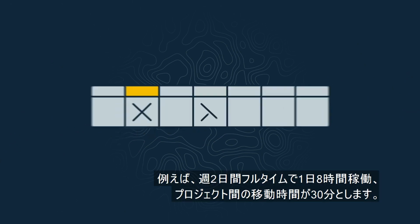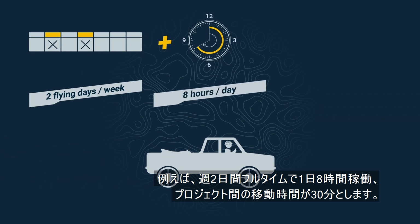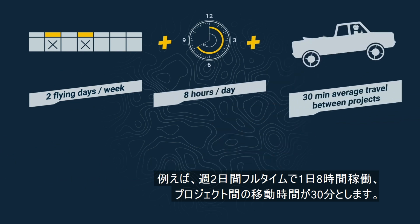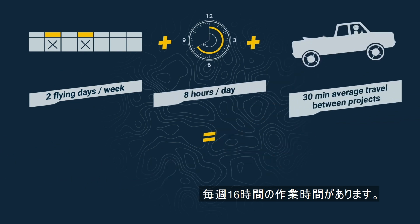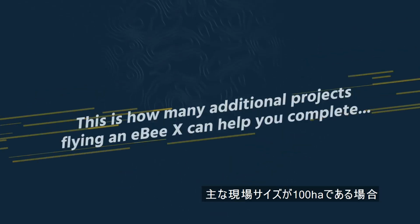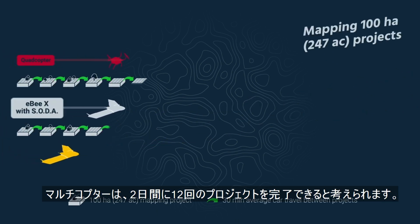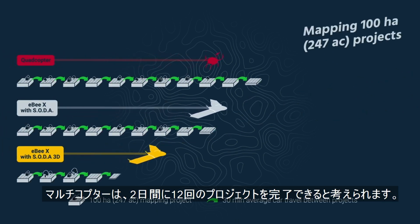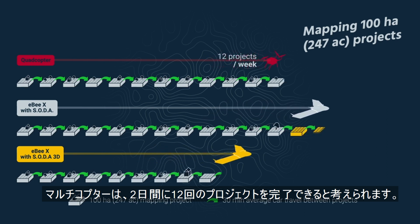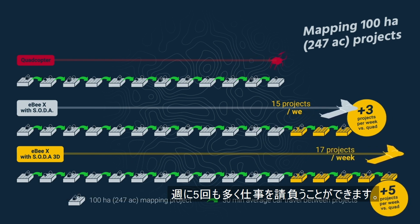Let's assume your business averages 2 full flying days per week. If you or your team maps for 8 hours each day with 30 minutes travel time between projects, you're looking at 16 hours of mission time each week. If your typical mapping job is a 100-hectare or 247-acre site and you use a quadcopter, you're looking at completing 12 of these projects over your 2 flying days. With the EBX though, you could fit in 17 projects. That's 5 more paid jobs.